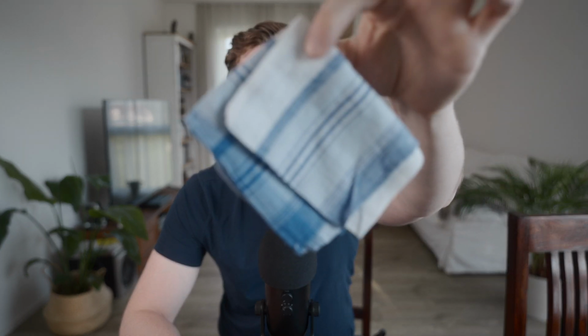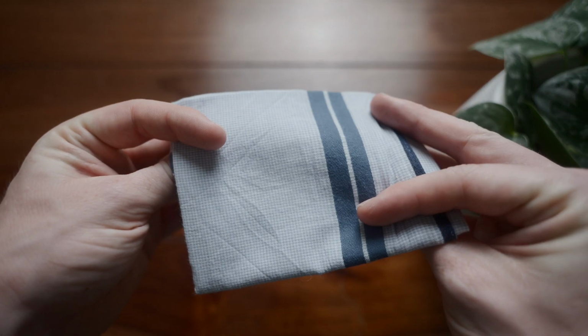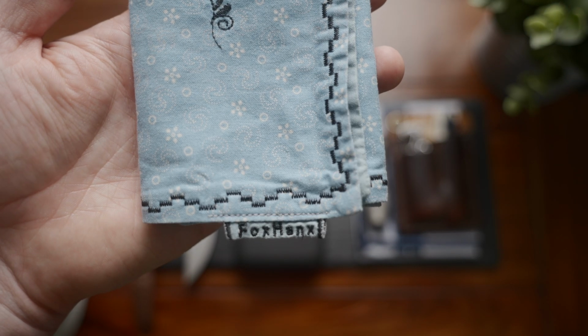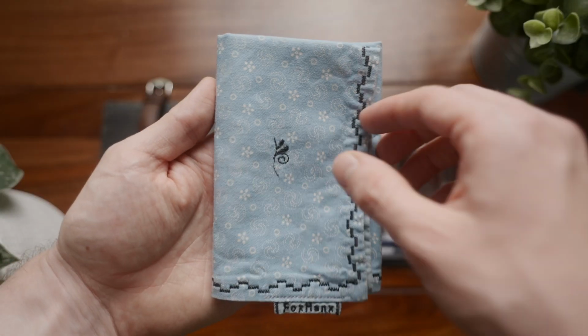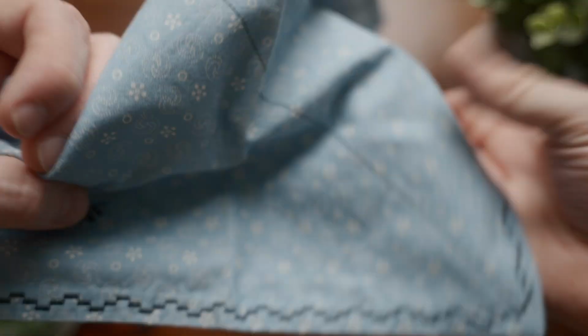Anyway, the last item on my list might be a bit of a surprise, but it's actually a cotton handkerchief. Now, I haven't carried a hank for a long time, even though I actually used to a few years back, and I've almost forgotten how useful they are. Back in the day, I used to carry more fancy hanks by custom makers like Fox Hanks, but nowadays these are just cotton rectangles from Amazon.